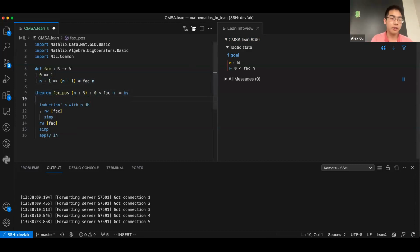So right now, I'm stepping through the proof line by line. Let's say I'm here, I haven't actually proved anything. So what does this show me? n is a natural number, and I want to show that 0 is less than the factorial of n. This is called a turnstile, and it gives you what you want to prove.